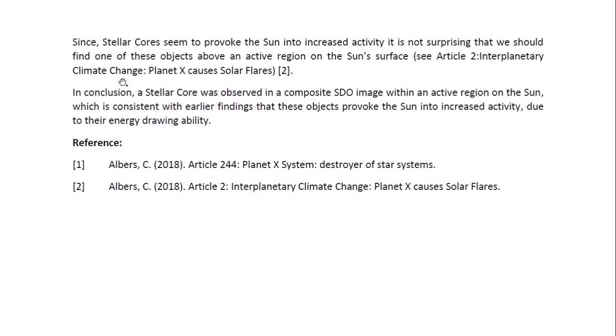Now, since stellar cores seem to provoke the sun into increased activity, it is not surprising that we should find one of these objects above an active region on the sun's surface. And you may look at Article 2 of Interplanetary Climate Change, entitled Planet X Causes Solar Flares.